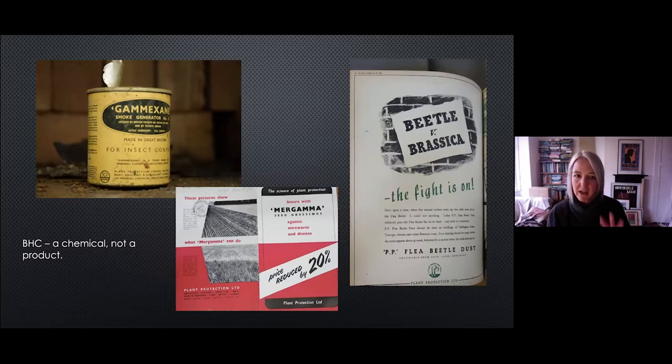And what we've got here in this slide are just 3 of the products in which BHC was incorporated in the post-war period, just to show you the different types of formulation. So first of all, we have a yellow tin of smoke. I think this was probably for overseas use. This may have been a canister that you would have opened to kill mosquitoes, for example, in a dwelling. But smokes, of course, are one particular type of product.